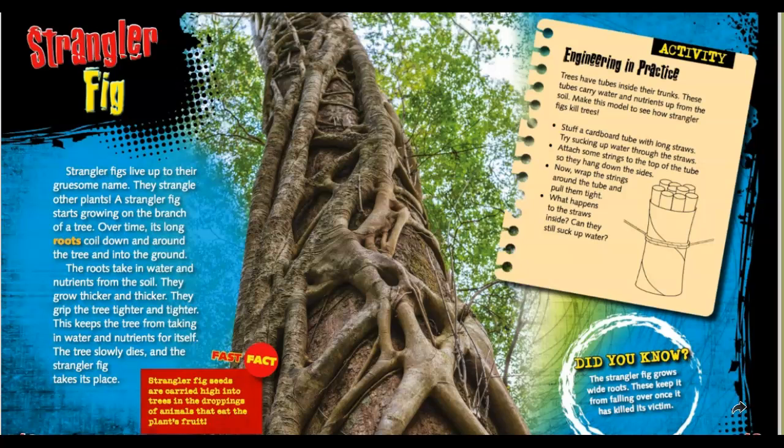They grow thicker and thicker. They grip the tree tighter and tighter. This keeps the tree from taking in water and nutrients for itself. The tree slowly dies, and the strangler fig takes its place.